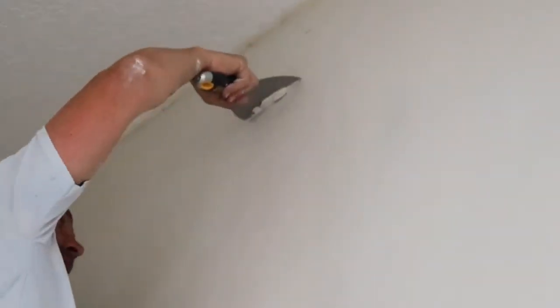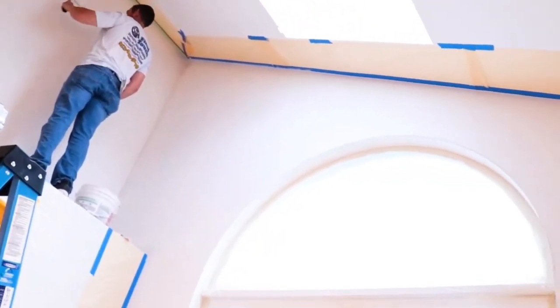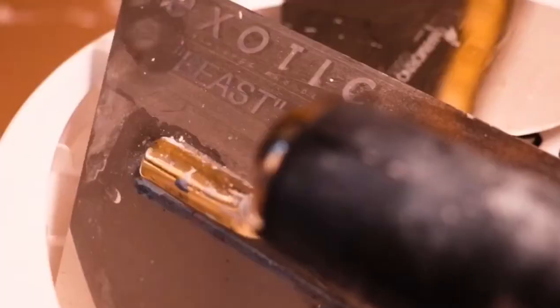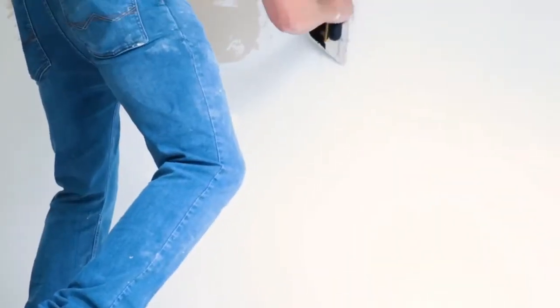The base coat's always the most important one. That's pretty much how I did it, and then just practice. So you apprenticed under a master? Yeah. That's crazy. Yeah.